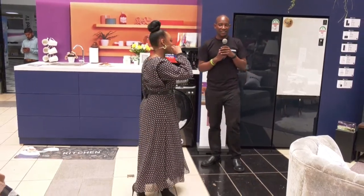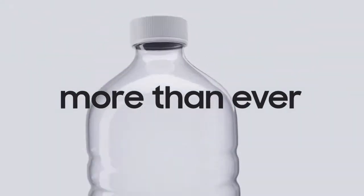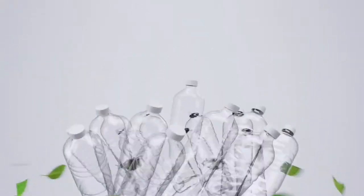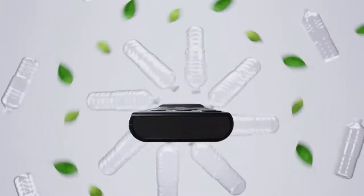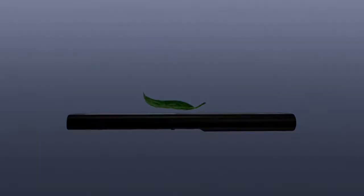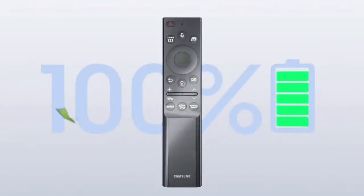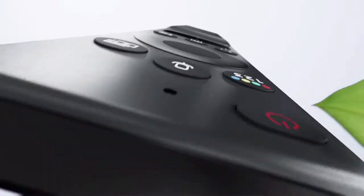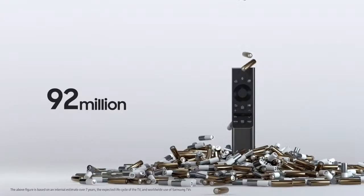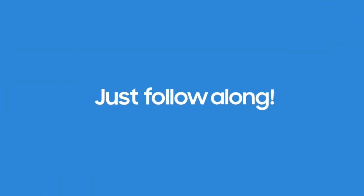We're using our remote controls more than ever with our TVs these days. But while enjoying the convenience of your remote, wouldn't it be great to help the environment too? Samsung TV's solar cell remote control uses a solar cell panel, so it can be used almost indefinitely without the need for disposable batteries. This will effectively eliminate the use of 99 million AAA batteries over the next 7 years. Ready to give it a try? Just follow along!